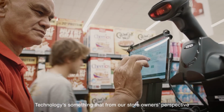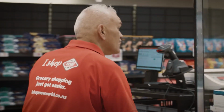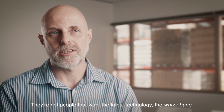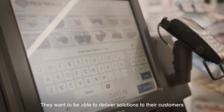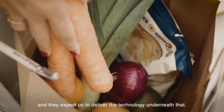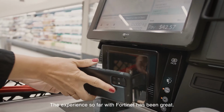Technology is something that, from our store owner's perspective, just needs to work. They're not people that want the latest technology, the whiz-bang. They want to be able to deliver solutions to their customers, and they expect us to deliver the technology underneath that. The experience so far with Fortinet's been great.